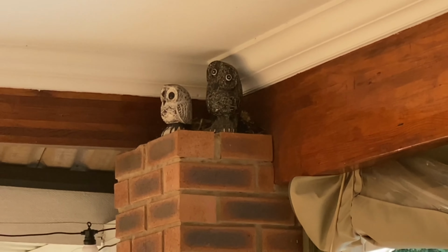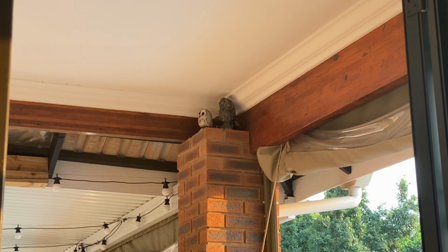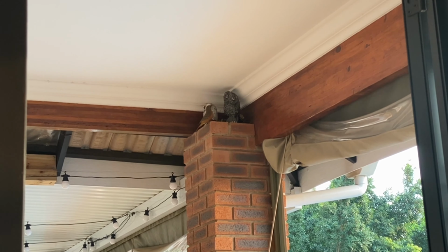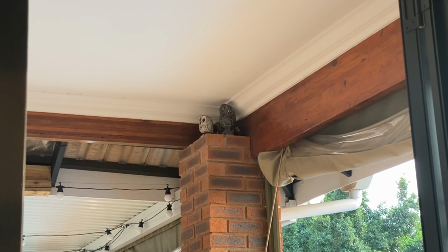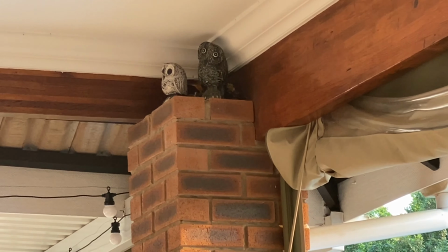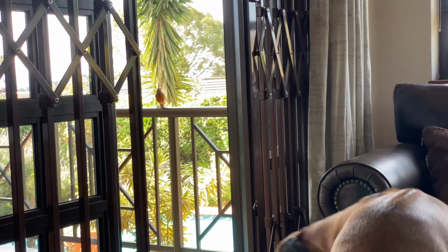Early September, we noticed some strange bird activity on our veranda. Birds were flying in and out, carrying some branches, moss and fluff in their beaks and landing on top of the column behind the two wooden owls. The thrushes started building their new nest.